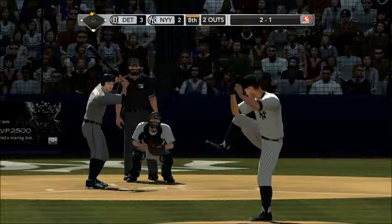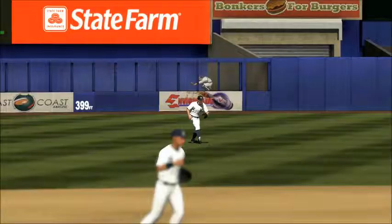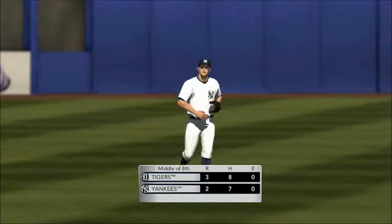The 2-1 pitch, a swing and a fly ball to left center field. That's caught. Side is retired. So they can't push any across here in this half of the inning. Now the Yankees. This is the bottom half of the eighth.